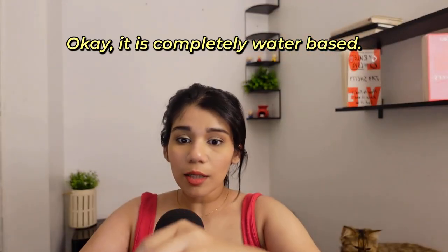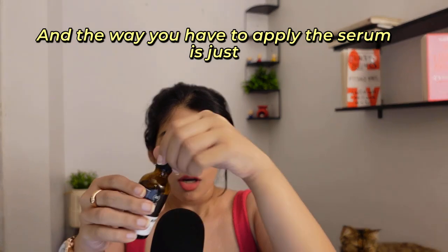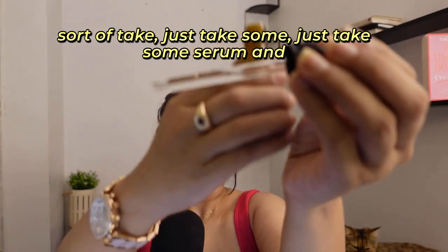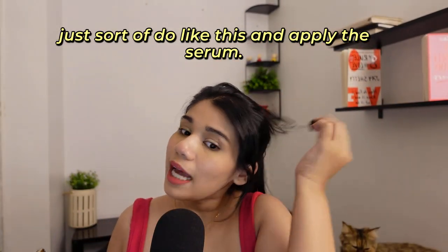Okay, it is completely water based, and the way you have to apply the serum is to take some serum and just do it like this and apply the serum.